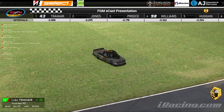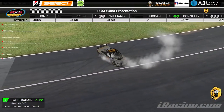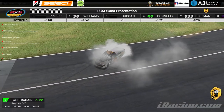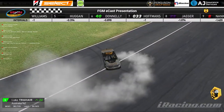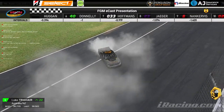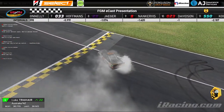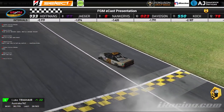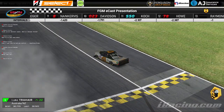Luke Trehear, third win for him in this season, so he will be certainly making sure that the motor on that one doesn't see next week. And a brilliant drive, having dropped right back to the back of the field early on in the race. So congratulations to him and the Crank Esports team for a race well run.